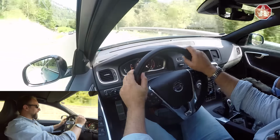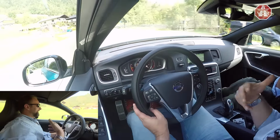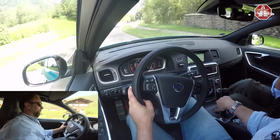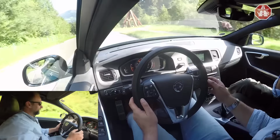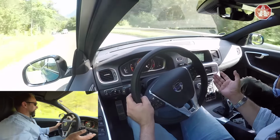Transmission was fine. By the way, if you drive normally, it's seamless shifting too. But if you put it in sport and really push it under pressure, you hit your foot on the throttle, then you feel the shifting as well. But that's the way you want it if you drive it sporty.